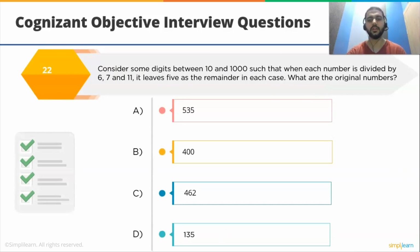Now, coming to the next question, consider some numbers between 10 and 1000 such that when each number is divided by 6, 7 and 11, it leaves 5 as the remainder in each case. What are the original numbers? Option A, 535, option B, 400, option C, 462, or option D, 135. So the correct option of this question would be option C, that is 462.